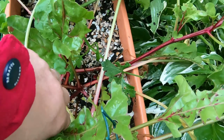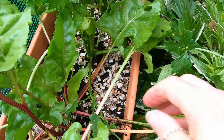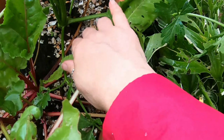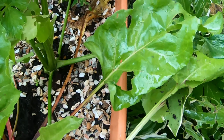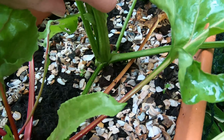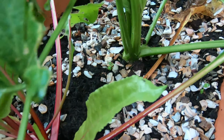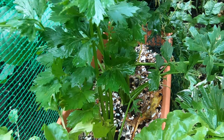There were a number of beets in each of the stations, and I've just been thinning them out because it's far too small to have that. In fact, there's another one, I'll just pull that out. And the girls have been getting the leaves, so that's been good. The celeriac, never grown them before. The celeriac, looking okay. Not forming anything, not quite yet, but yeah, happy with those.